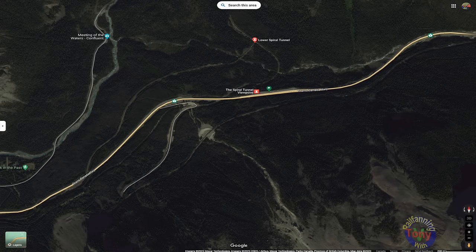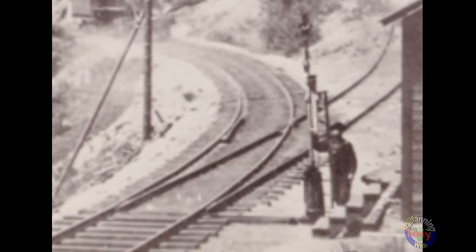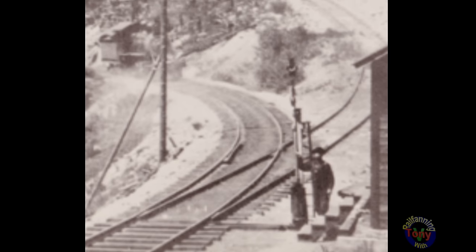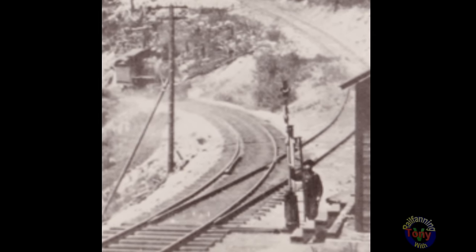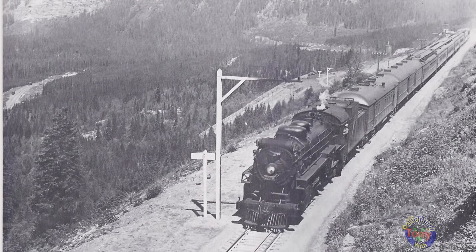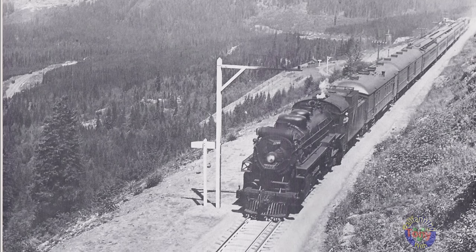The original 1880s grade was located where the Trans-Canada Highway is now. Heading westbound, CP Rail added three runaway tracks shown in yellow. Each runaway track was manned 24 hours a day, and when a train was coming down that steep 4.5% grade, they would blow the whistle letting the person know that they were in control of their train. The employee would then switch the tracks so that it would be lined for the main rather than the runaway.